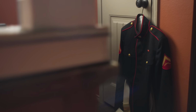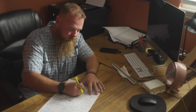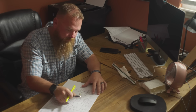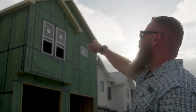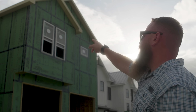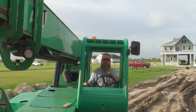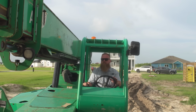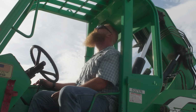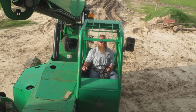When I got out of the service, I got my bachelor's in construction management, and then I got my master's in project management. You look at different paths, and construction was always fun for me. And my wife always said, you have a greater passion for that than anything else, so get back into it.